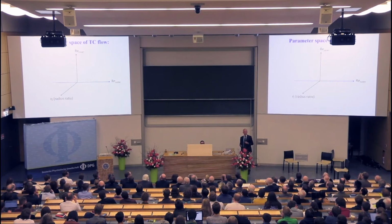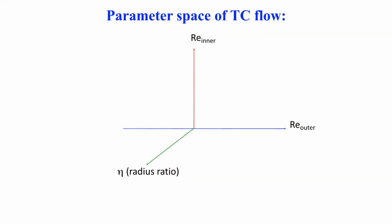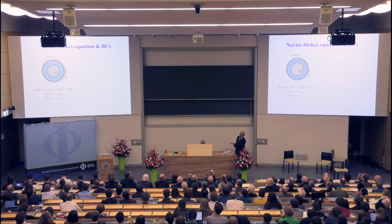And here you see the parameter space. For Taylor-Couette flow, it's the inner cylinder and the outer cylinder Reynolds numbers, so how strongly you drive them. And there is a third parameter, the radius ratio between inner and outer radius. Here you see the Navier-Stokes equation for the case of Taylor-Couette, and it's good to transfer to another coordinate system, since here you have complicated boundary conditions.